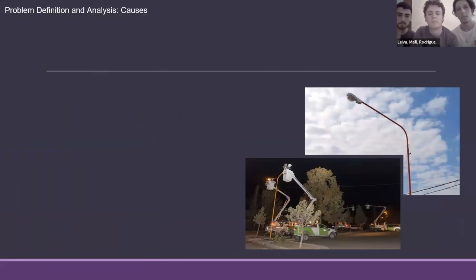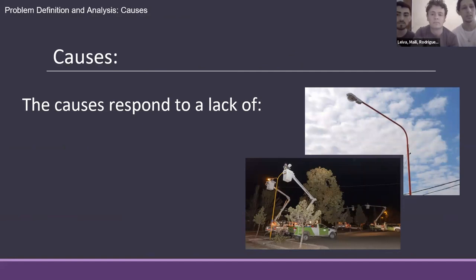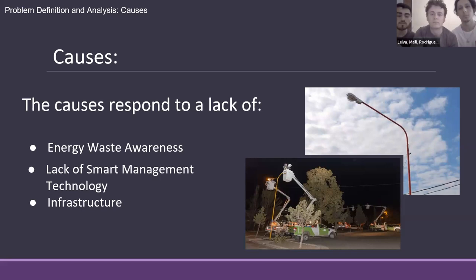When we are trying to solve this problem, we need to analyze the causes and the consequences that it generates. So the causes of this problem are the result of a lack of energy waste awareness. This refers to the people of the area or the company or the companies who are not aware of this problem. Second, related to the first one, is the lack of smart management technology, because there is no awareness, there is no good management of the street lights.